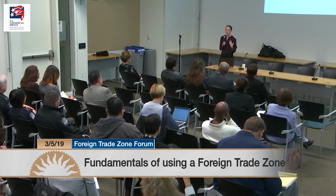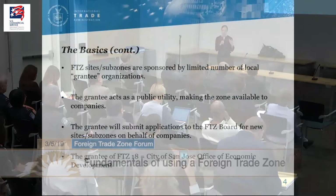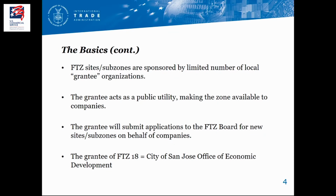The grantee is then responsible for acting as a public utility and providing zone services on a uniform basis to companies in a region. So the grantee is also the one that markets the zone. The grantee, of course, is not the one handling merchandise or concerned about that type of thing. The grantee is the one that makes sure that companies can access the program in their area.